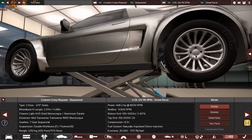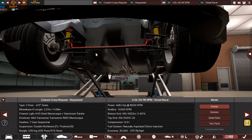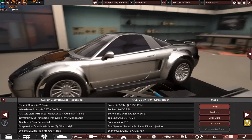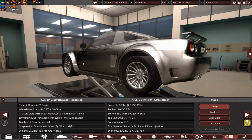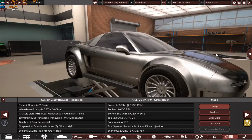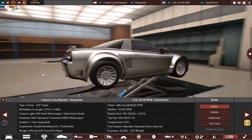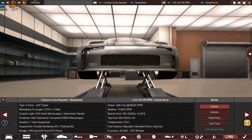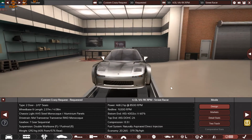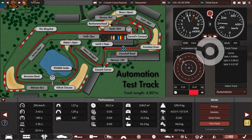We have everything. We have push rod suspension on the rear, carbon ceramic brakes, we have the power, we have the torque, we have the perfect suspension, we have a very lightweight chassis, a very high performance engine made with the best materials ever. We have a sporty interior, a premium infotainment system, downforce, acceleration, very sticky tires, and we have the looks. Look at the car, it looks very beautiful. All right, so let's go to the automation test track and see what's what.